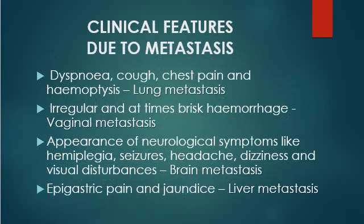So what can be the clinical features due to metastasis? If there is a lung metastasis, which is the commonest metastasis in choriocarcinoma, the patient can present with dyspnea, cough, chest pain, and hemoptysis. If it is a vaginal metastasis, the patient can present with irregular and at times brisk hemorrhage. In cases of brain metastasis, there can be neurological symptoms like hemiplegia, seizures, headache, dizziness, and visual disturbances. And epigastric pain and jaundice can be present in cases of liver metastasis.